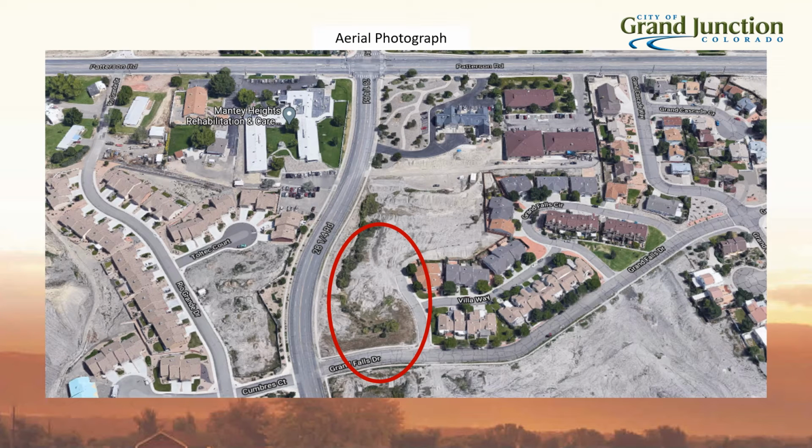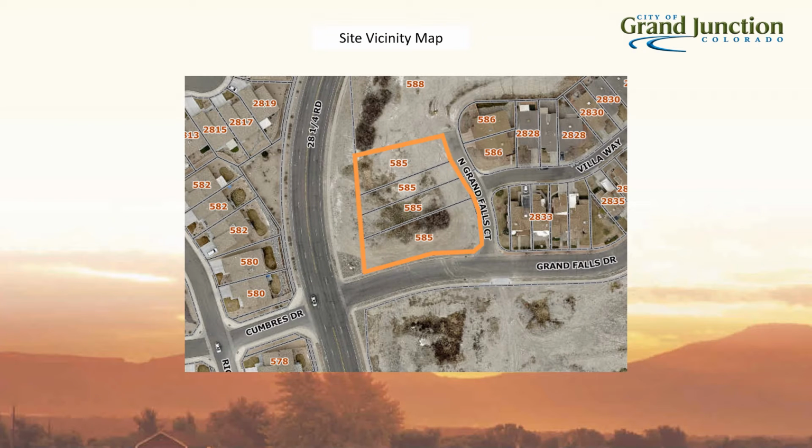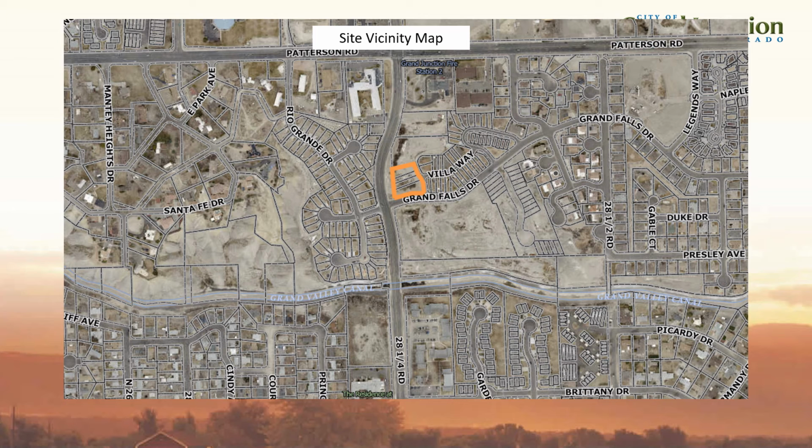Here you can see an aerial view of the site with the area highlighted. And here you can see the property lines of the 4 properties here along North Grand Falls Court, Grand Falls Drive, and 28 1/4 Road. Here you can see it in its larger context.